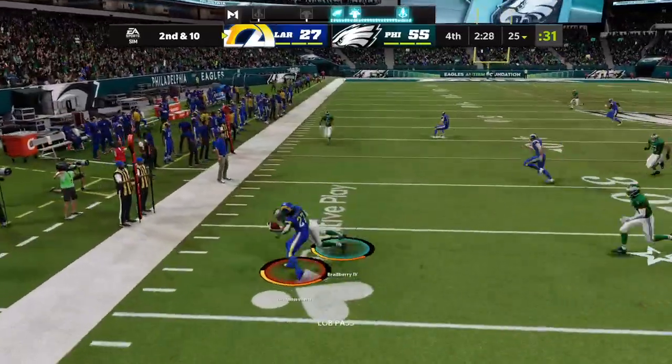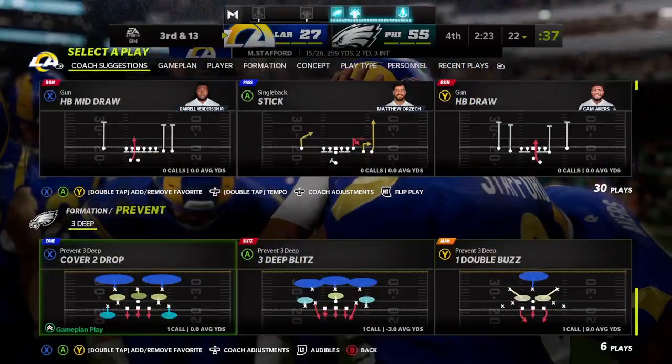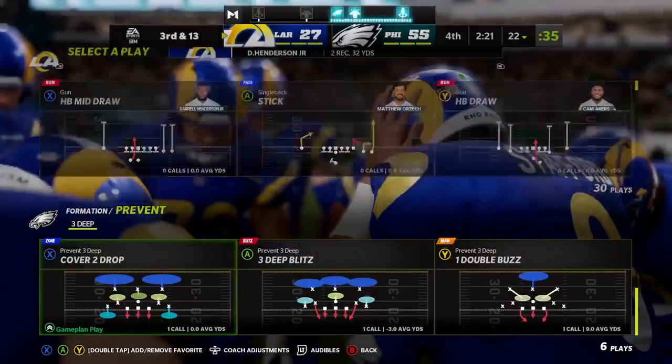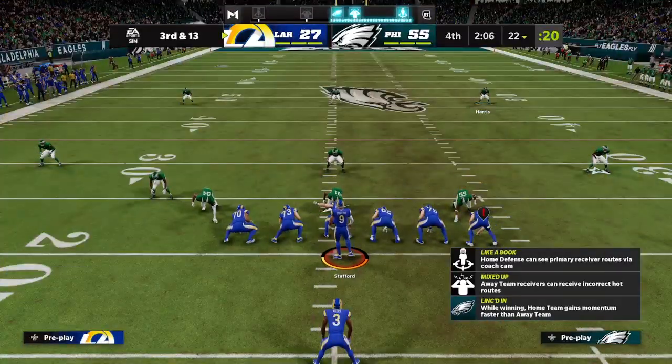I think pressure is always the first way to get there. Pressure, I love it. Let's see if they dial it up this drive. It'll be a loss of 2, maybe 3 on the play. And it'll be a 3rd and about 13.